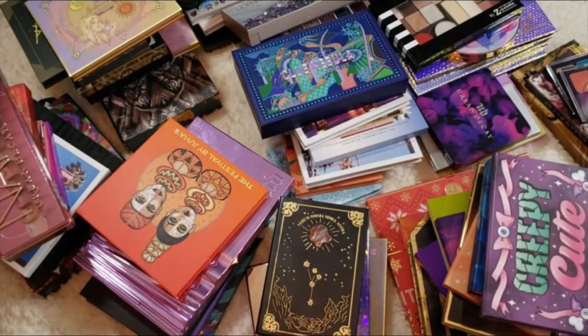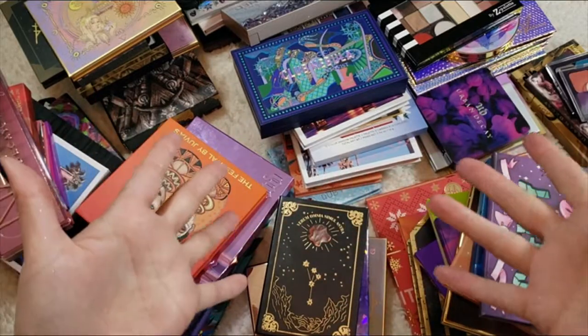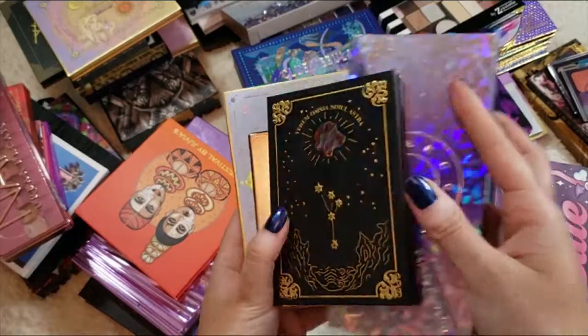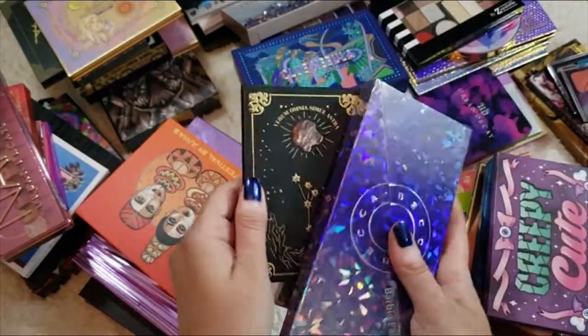So let's go ahead and get rid of half of my eyeshadows, hypothetically. Let's get to some decluttering, hypothetically. Let's start with face palettes. I have 4, so keep 2, get rid of 2, right?